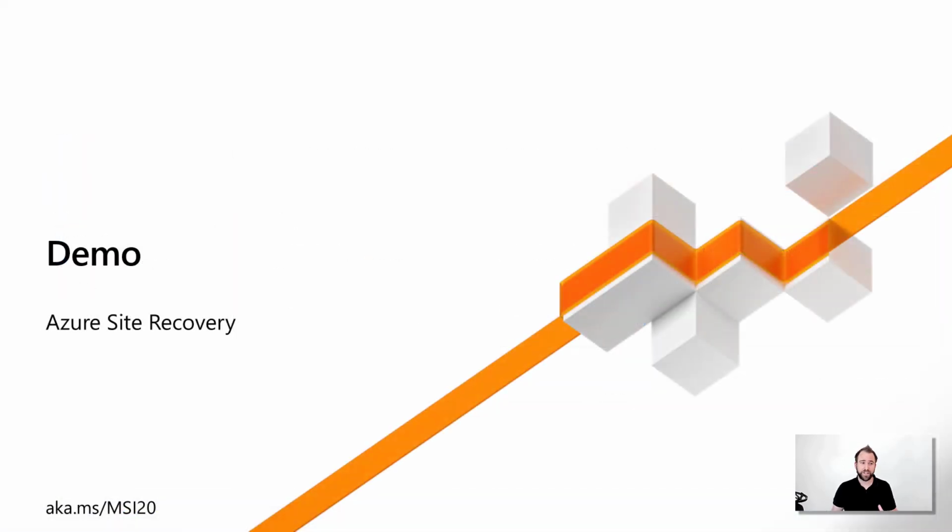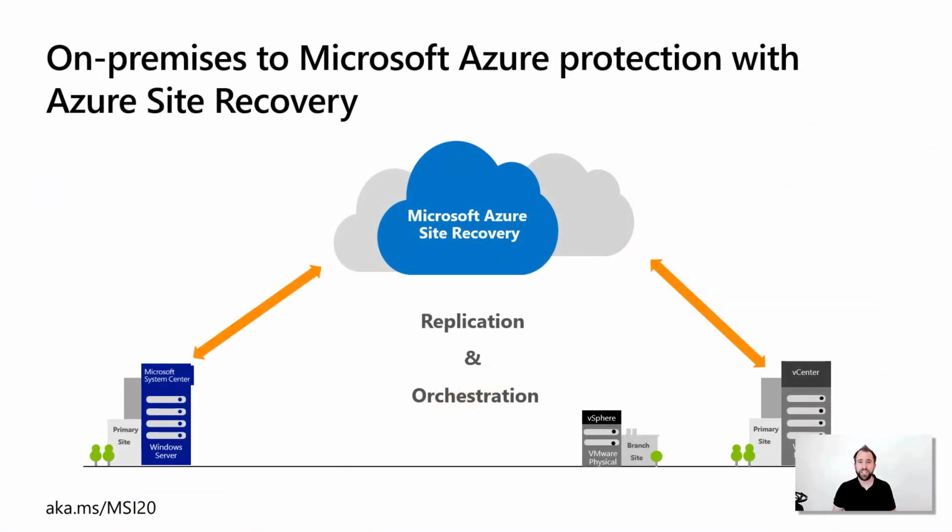Now, this was a quick demo about Azure Site Recovery. What we did here is we had a Hyper-V server, like in one of our Tailwind Traders branch offices, and we replicated that to Azure. So in case of a disaster, we can start it up in Azure. We can obviously also use that for larger sites where you have larger Hyper-V clusters, even using System Center. But we can also use it for VMware or physical servers as well, right? So we can use it for our on-prem VMware environment to replicate all those VMs to Azure.